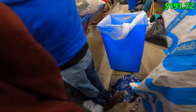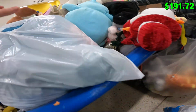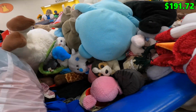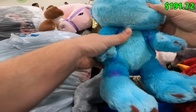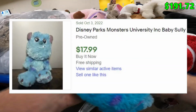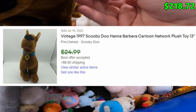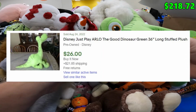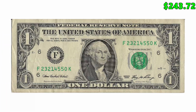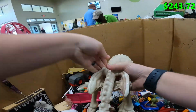One really cool thing about our Goodwill outlet is that when it comes to stuffed animals and plush, they don't charge by the weight like they do everything else. They actually let you fill up a large garbage bag of plush and they only charge $1 per bag. So we're gonna get the UPS truck, we're gonna grab this Sully from Monsters Inc., we're gonna get this big Scooby-Doo plush on a Cartoon Network tag from 1997, and we're gonna get this super big Good Dinosaur plush, all for just $1.